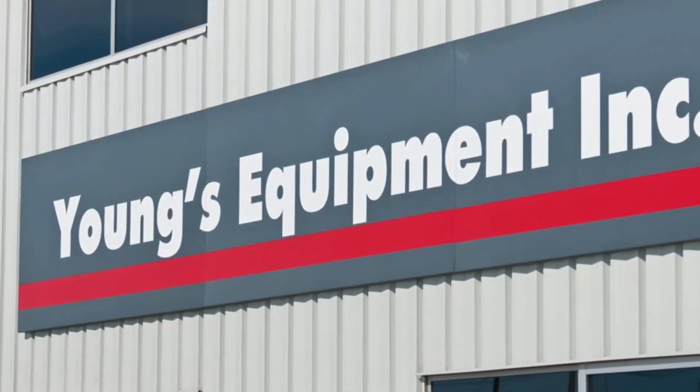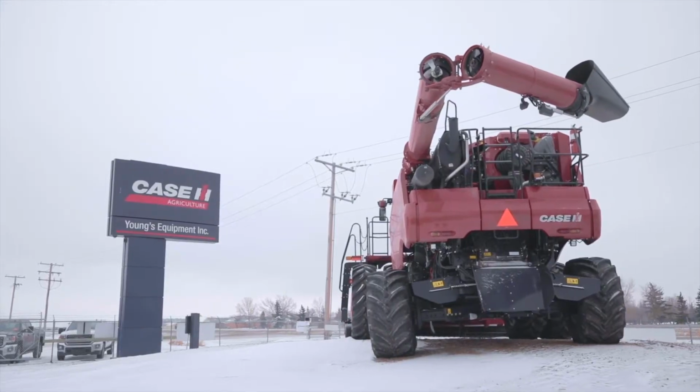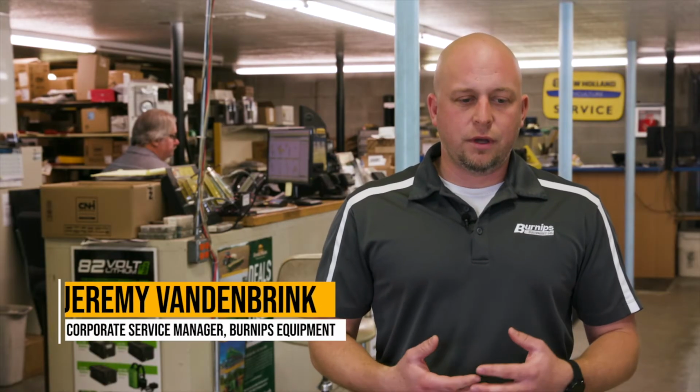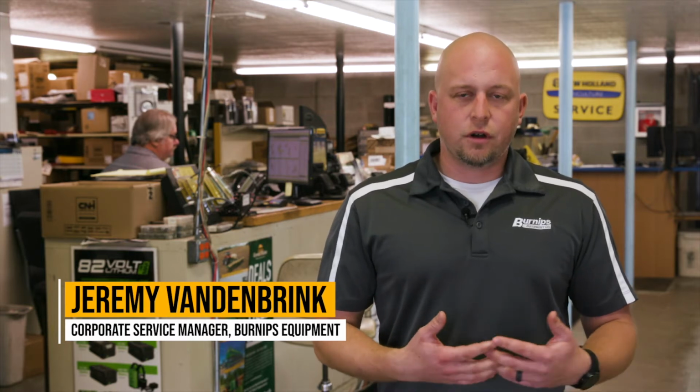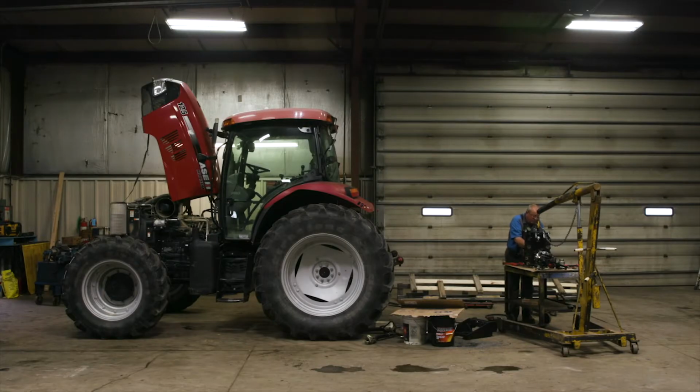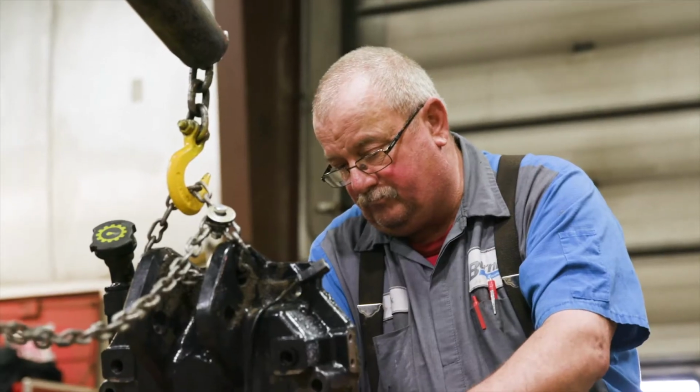Young's Equipment has 9 locations. How has ASIP helped us? It's a much better means of communication for the findings on a piece of machinery. With several locations and machines, equipment, and attachments moving in and out of these locations constantly every day, it was a logistics nightmare. So we needed a program like ASIP to have something structured and organized for our technicians to use, and to help make sure that the machine, when it goes back to the customer, is as good and as close to new as possible.